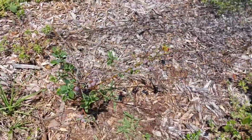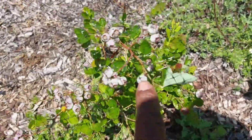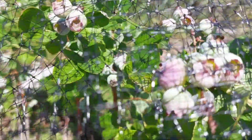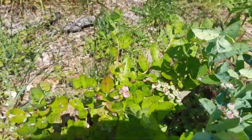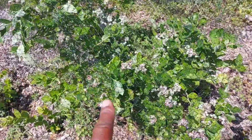All right, it's all covered up. Can't get in my blueberry. You cannot get in there. Look at them. They were just getting ready to turn. Oh no, not this year, birdies. Not this year. Yeah. And it's way more than I need. I probably could cut it off and use it on something else, but I'm not. That's the first one. We got the blueberries protected.